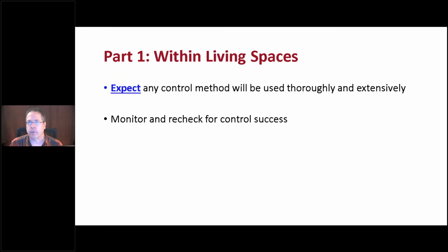And the first one, of course, is within living spaces, they can be eliminated. And the main thing that I would say out of all of the things that have been mentioned by Dr. Anderson, the key point that I want to impress upon you is each time you go in to deal with a bed bug issue within a living space, you have to expect that the control methods that you're going to use are thorough enough and extensive enough to deal with all the problems and pockets of infestation that you could possibly deal with.